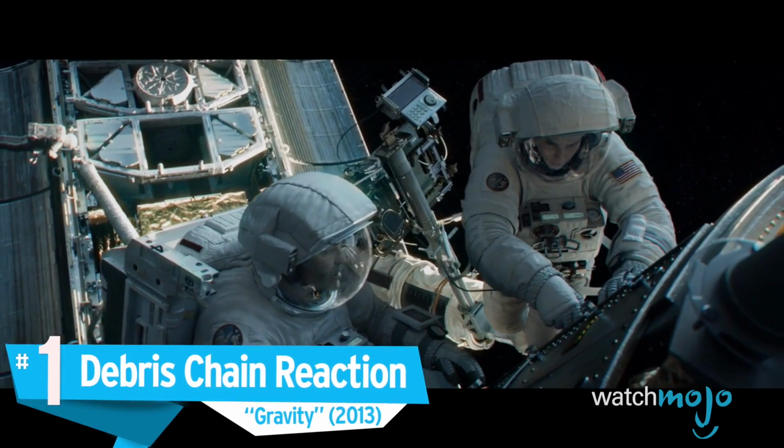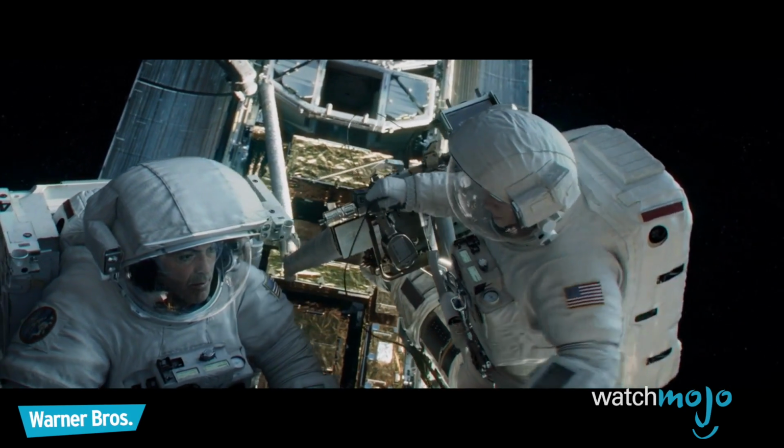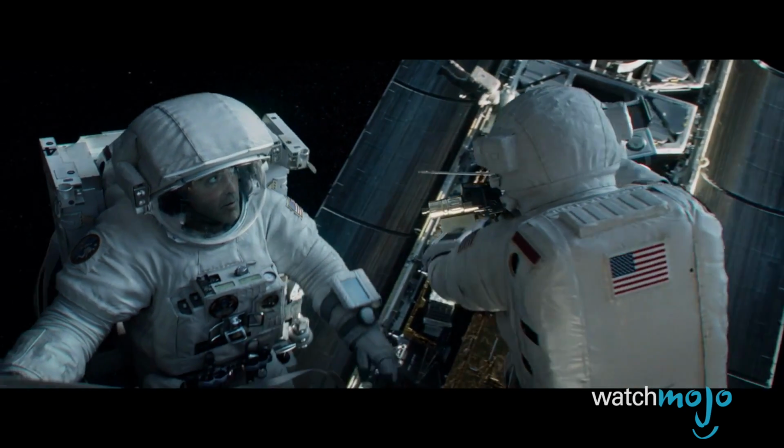Number 1. Debris Chain Reaction. Gravity. Debris from the missile strike has caused a chain reaction, hitting other satellites and creating new debris.